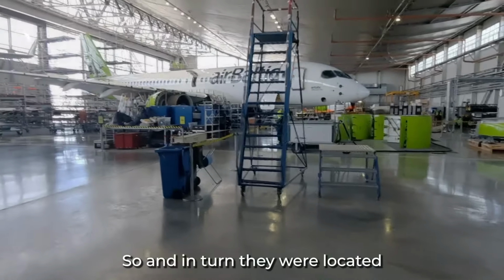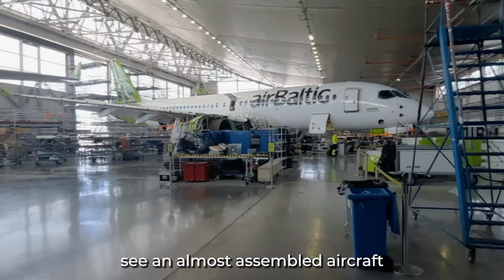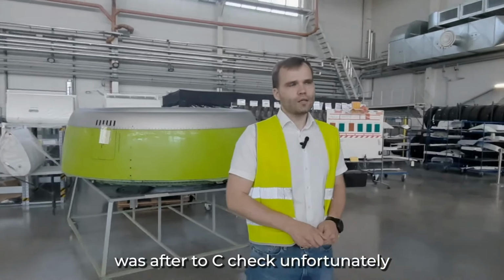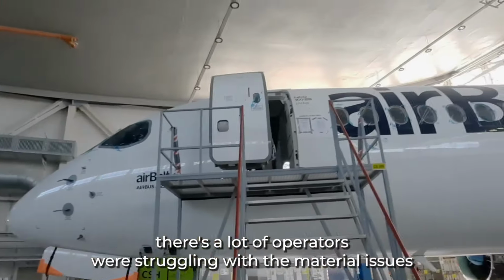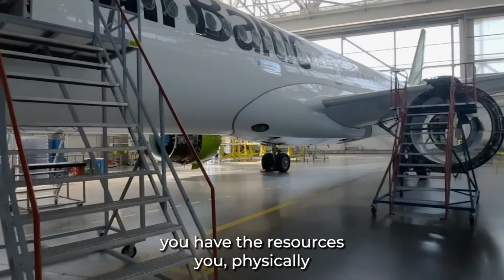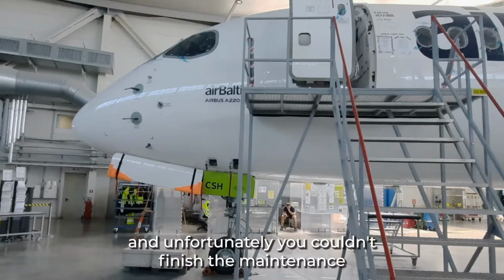So currently we are located on the first line, where you could see an almost assembled aircraft, which was also in a 2C check. Unfortunately, the other operators were struggling with material issues, which means that even if you have the time and the resources, you physically ordered the material, but you couldn't receive it. And unfortunately, you couldn't finish the maintenance.